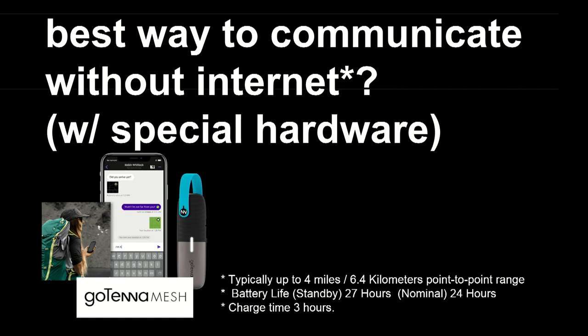I can sit anywhere within technically 4 miles, but because of radio interference and buildings, I would say like half a mile in an urban area. I can just talk to you without using cellular or Wi-Fi. I'm just using this thing to UHF the message to you. It's encrypted. So if we're all sitting on a bench together, we need to quickly talk to each other, we could do it that way, okay?